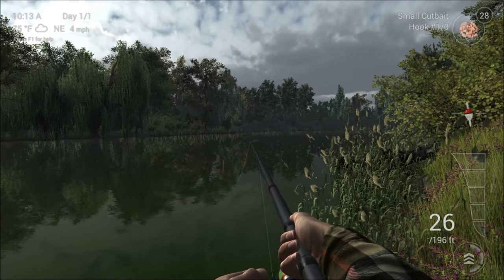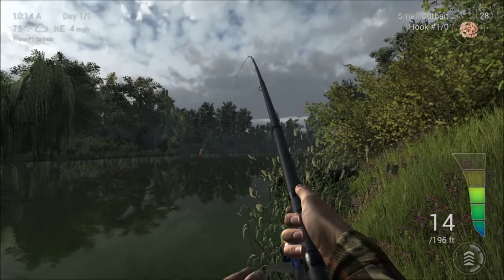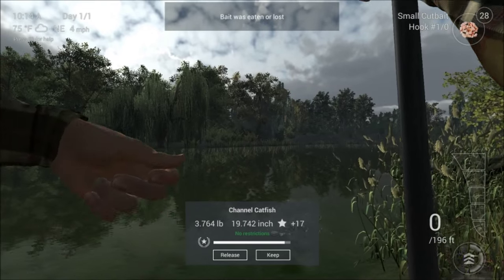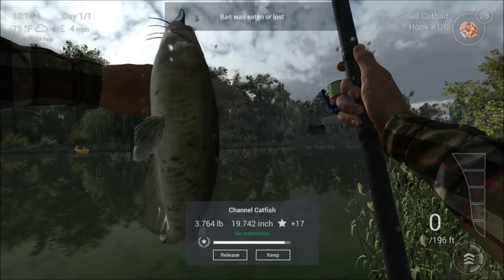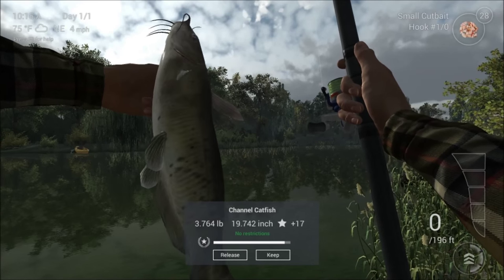You seem to get bites pretty nice here. I'm at 10 o'clock in the morning. Float's going, and there's our first fish. Not bad, £3.07. It's a nice start. We'll keep that one, that's a very nice one.